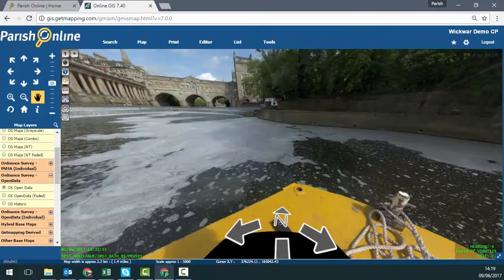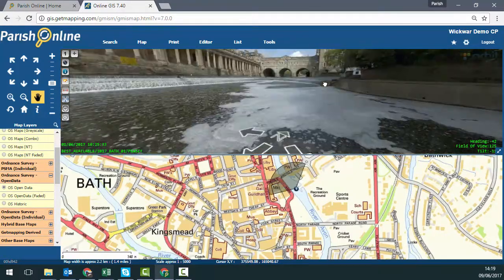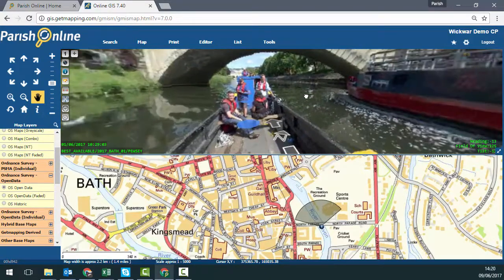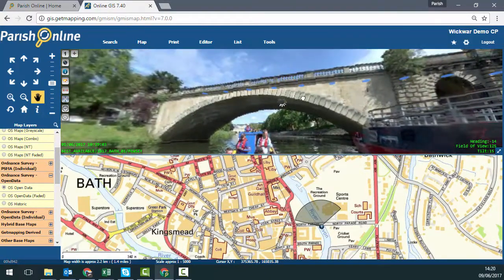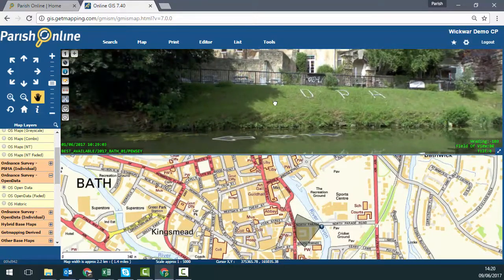So we're in full screen mode at the moment, but I can also collapse that so we can see the map as well. I'm just going to move us down the river a little bit so we can have a look at a few other bits and pieces that we've taken a survey of. You can just start to build up an idea of the data and how it can be used.